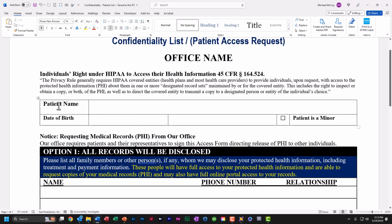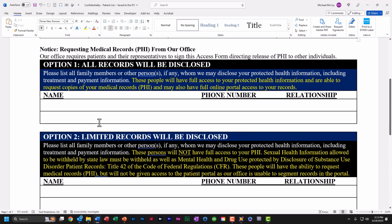So we want to first put in the patient's name, and again, always use their date of birth as a way of making sure we're working with the correct patient. And here we have the medical records request. We've got it separated into 3 different options. The first option is the people on this list can be disclosed all of my medical information. They can even come in and request medical information on my behalf.